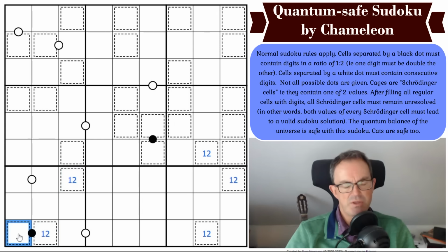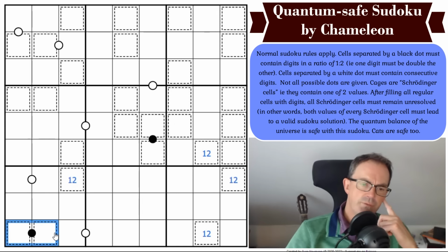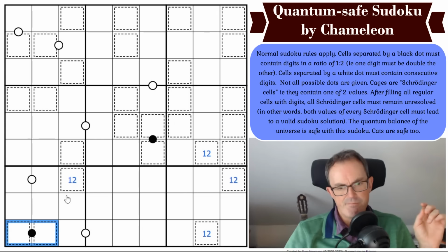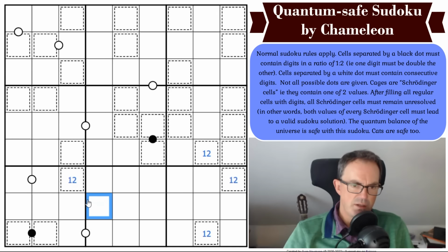So, but surely one of... Yeah, I think I'm getting confused here, because what I'm trying to do is to do this using 1s and 2s, and I'm trying to think about 1s and 2s in the context of the black dot, and that's not a good idea, is it? So we may have to go to algebra here, or colour. Don't know which is best. Maybe algebra with this puzzle.